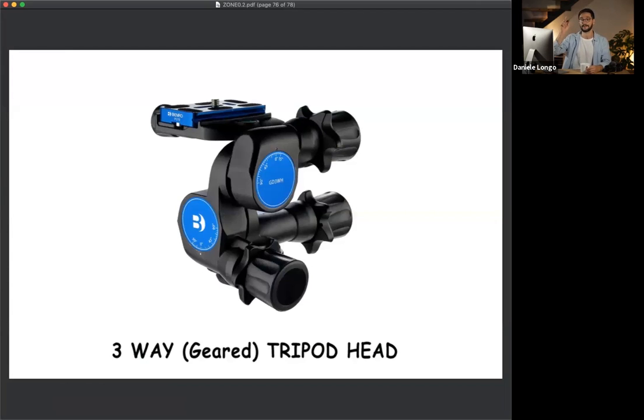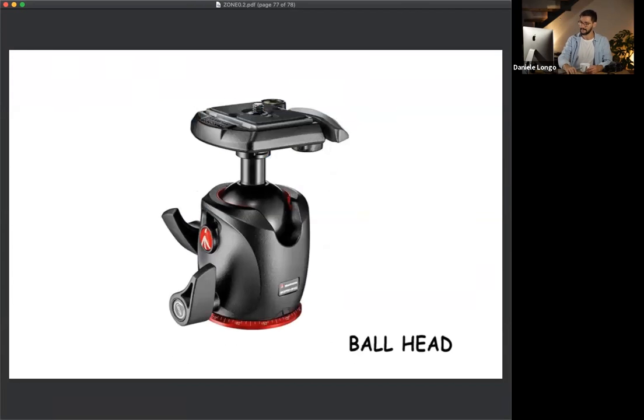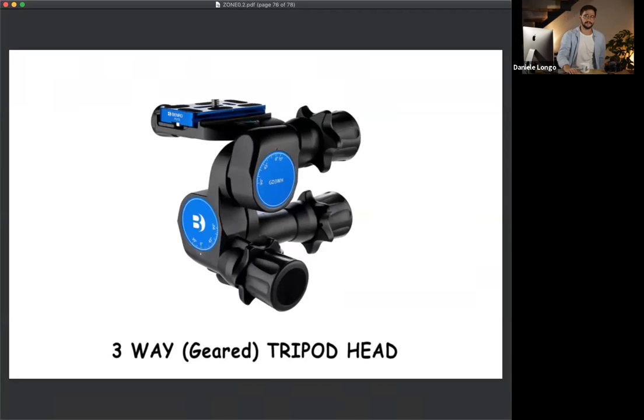Now, the head is what we attach the camera to, and there are different types of heads, but the main ones are ball heads, which Himanshu bought one or two months ago, and the three-way heads. What's the difference? For a tripod, the main difference is portability versus stability. When it comes to heads, it is precision versus speed, okay?